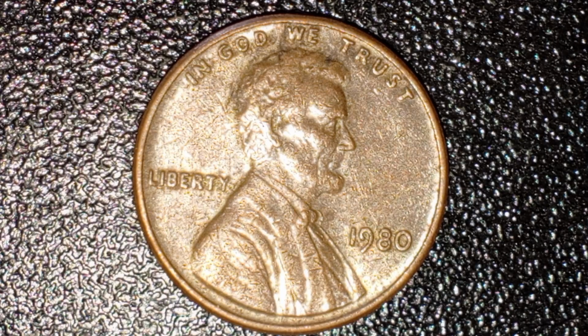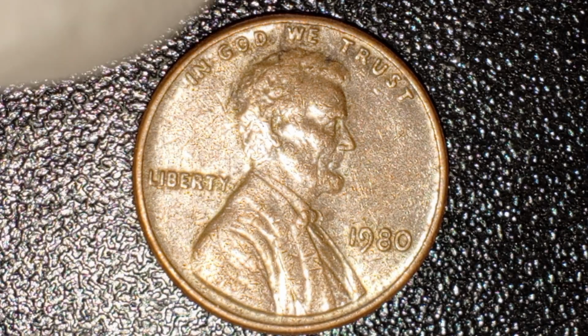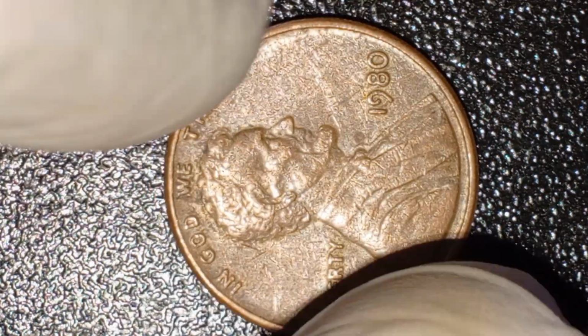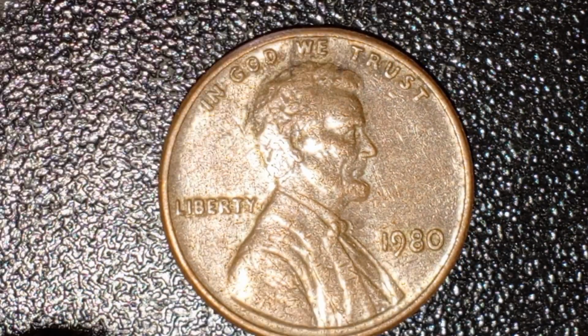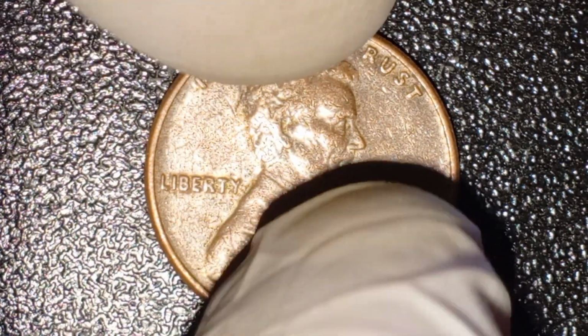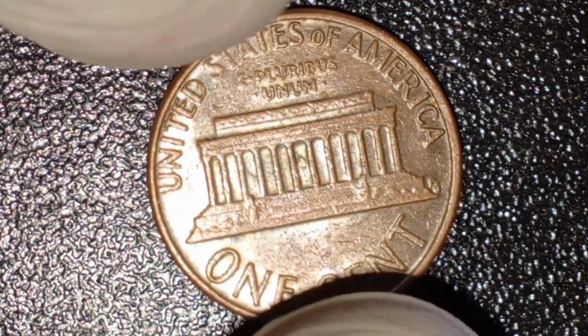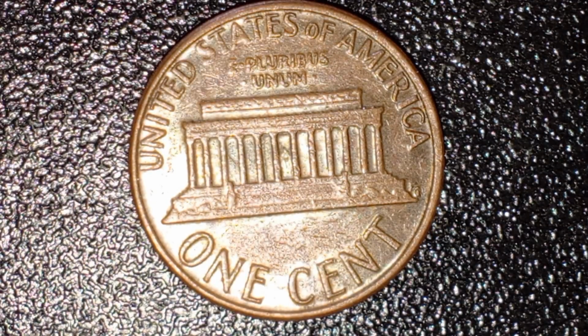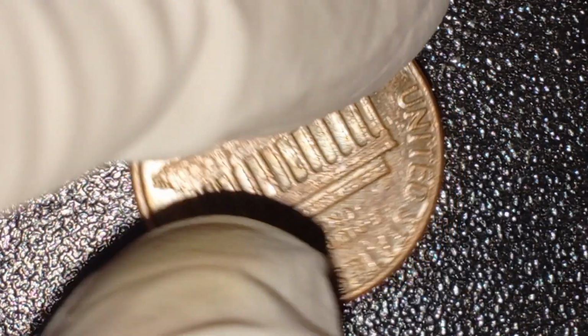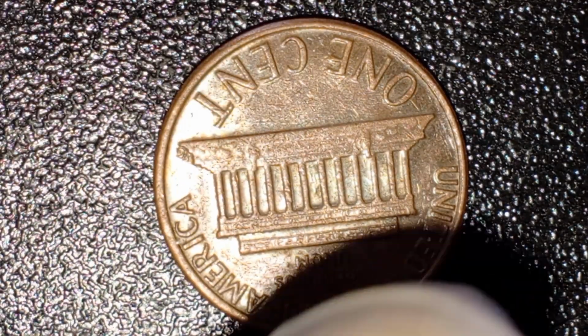Have you ever wondered if the penny sitting in your pocket change could be worth more than just a single cent? Well, if you have a 1980 Lincoln penny, you could be holding onto a hidden treasure. Some of these coins have sold for hundreds, even thousands of dollars. Curious to know if you have one of these valuable coins? Stick around as we explore what makes the 1980 penny so special, what errors and features to look for, and how much these pennies are selling for today.